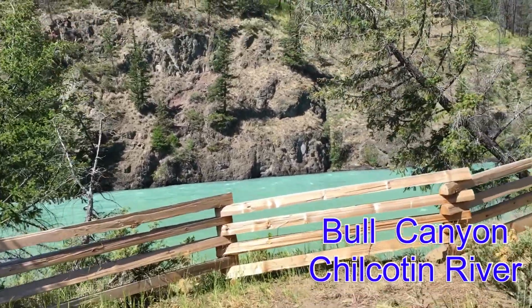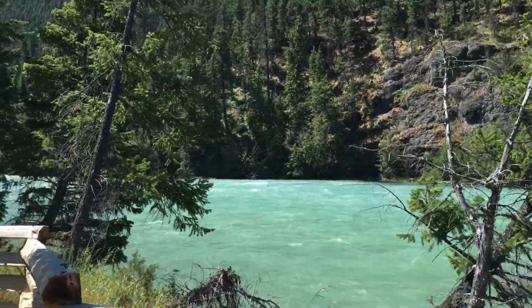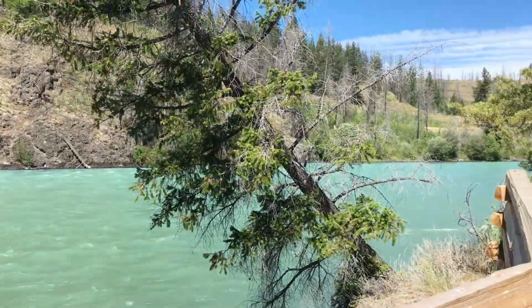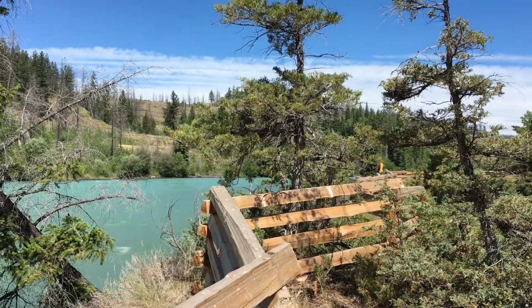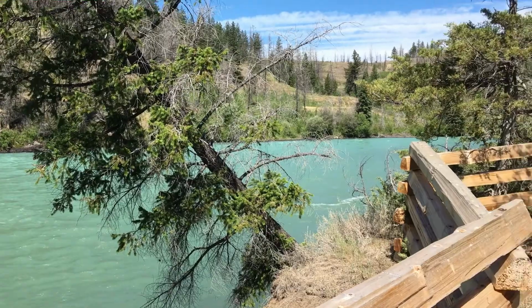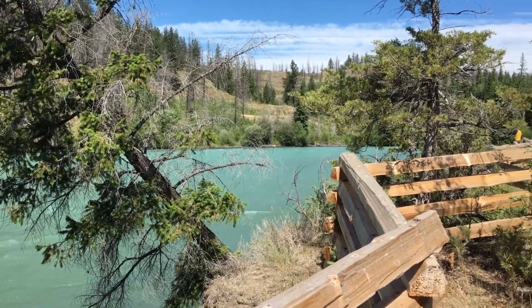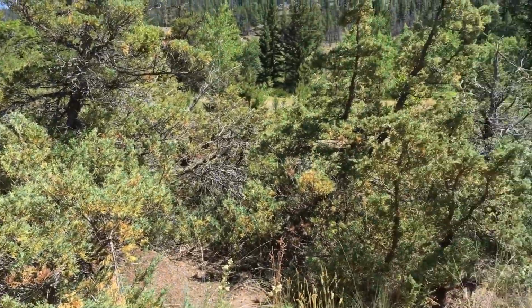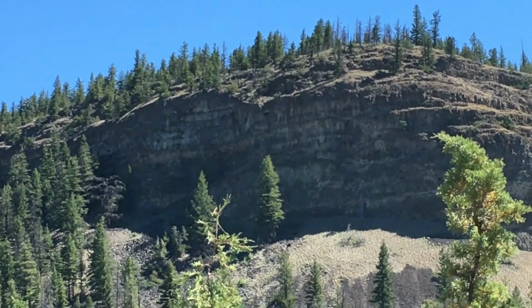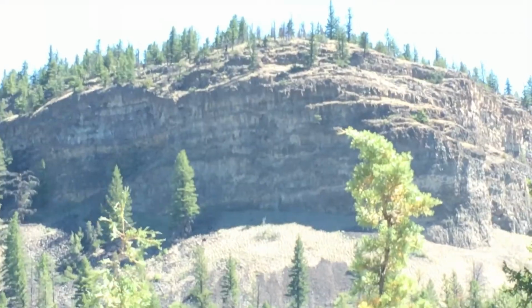Here we are at Bull Canyon on the Chilcotin River. Just an amazing teal color. Just phenomenal here. Brand new cedar fence. Yeah, some good coho runs come through here late in the year. Really pretty beat up, but anyways, nice spot. The neat scenery going on up there.